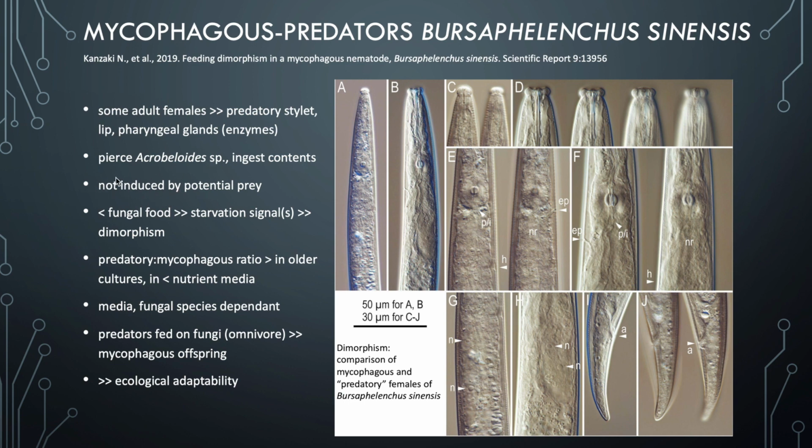However, this predatory behavior is not induced by the potential prey, but in fact by the reduction in their fungal food source, leading to a starvation signal or signals, which then leads to this dimorphism, which results in predatory females being born with predatory mouth parts. In this particular study, the ratio of the predatory to mycophagous nematodes increased in older cultures in nutrient-reduced media. So this dimorphism has been shown to be dependent on the medium in which the nematodes are grown and the fungal species that are provided as the food source for the nematode.